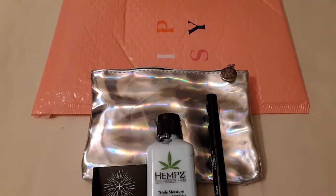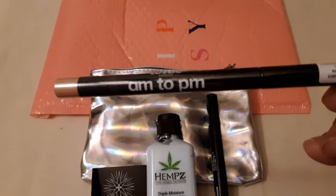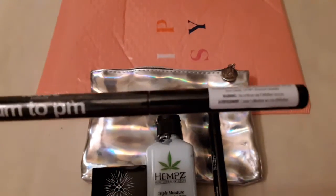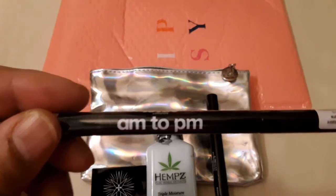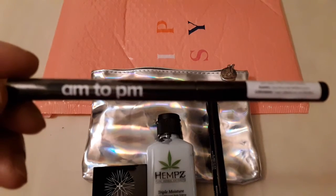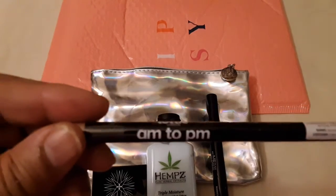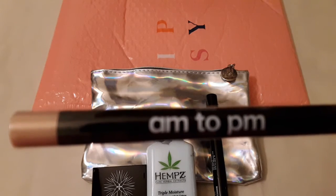Then the next item is Lottie. And it says AM to PM. I'm not going to open it because it's still sealed. I might just give this to somebody. And the color is Sunburst. And this is what it looks like. Right on the tip here, it looks just like that.